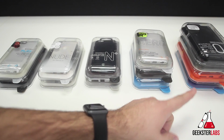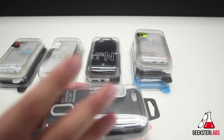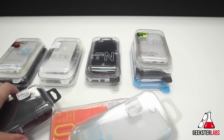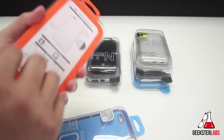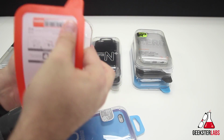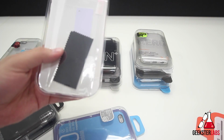So we're going to start off over here with the numbers. So the numbers case retails for $15. This is basically a TPU style case, and I'm going to go ahead and pop one of these out of here so you guys can get a closer look. So let me see here. The packaging of these is pretty fancy. I kind of like the way they do this. So you pop it, kind of wedge it out. So every case comes with a microfiber cleaning cloth.